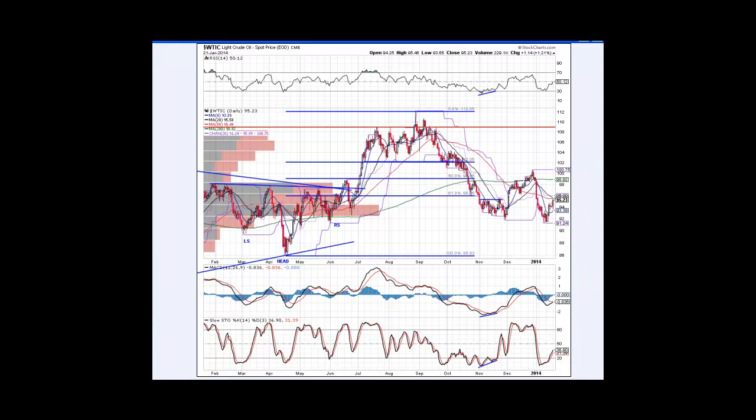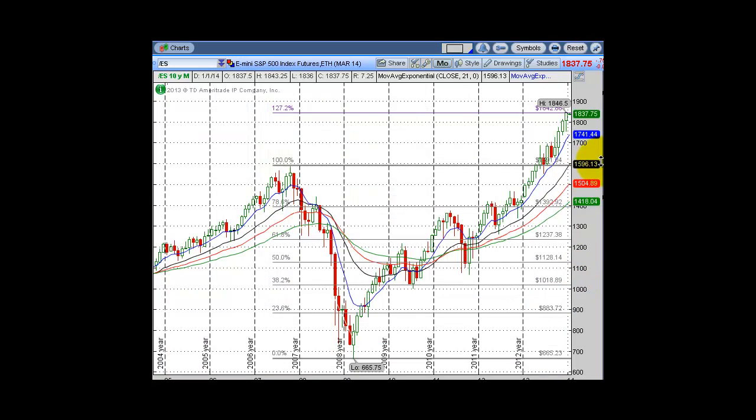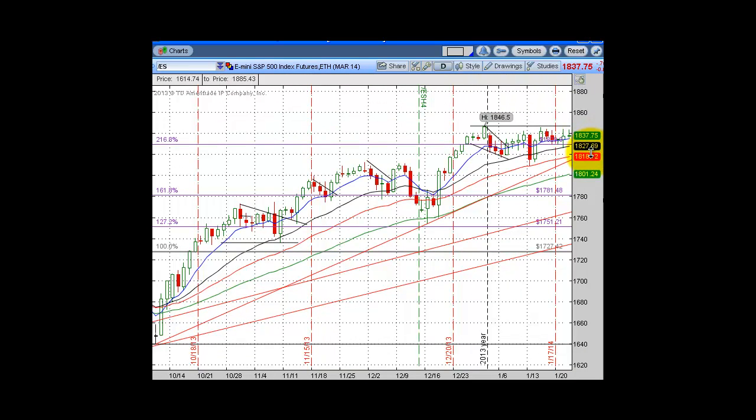All right, so let's go right into our indices. As you can see, E-mini S&P, we are at monthly extensions from the crash of 2009. So we're just hovering here. Here's that little piece here. All month we haven't moved. So we're still within an inside day from the previous month. So we're still stuck in this area. But remember, we are at monthly extensions in the Fibonacci here from the lows to the highs. So that is something that you really want to take into consideration.